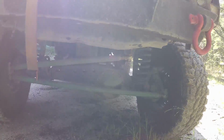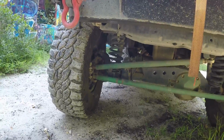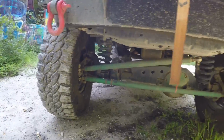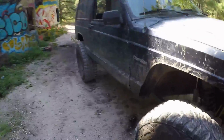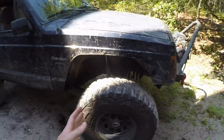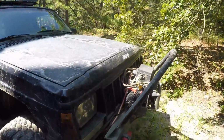It's common with Jeeps in general, not just Cherokees. Wranglers, whether it's a TJ, YJ, even the brand new JLs are having death wobble issues, and that's actually from the factory stock. Which is kind of funny. Usually stock Cherokees don't have death wobble issues. It's usually when they're lifted and stuff.